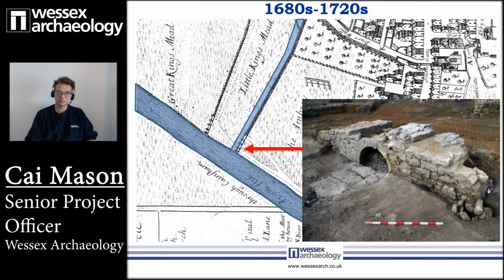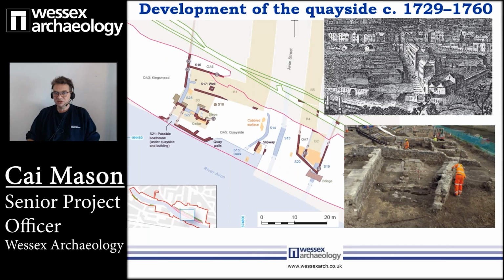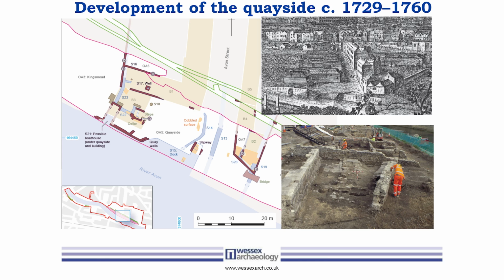This all changes in the 1720s. The main driver for change was the conversion of the River Avon into a river navigation. And this opened the river up to traffic between Bath and the port of Bristol. And this was instrumental in the development of the town. It helped get cheaper building materials both in and out of the city, which was experiencing a building boom caused by the growth of the city as a spa town.